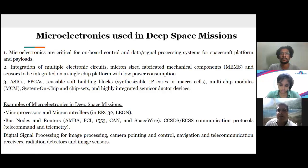So typically, microelectronics are primarily in the areas of systems on chip and chipsets, which we know very well in the form of ASICs and FPGAs, the building blocks of these satellites, because they help in the miniaturization of the electronics and leave enough additional space to increase the functionality of the satellite. So typically microprocessors, microcontrollers, bus nodes, routers, which are used in telemetry, telecommunication, primarily for digital signal processing, controlling and pointing the camera, telecom radiation detectors, and image sensors.